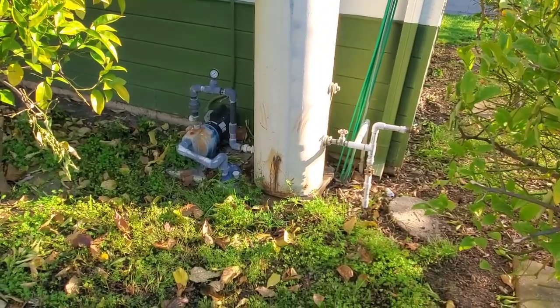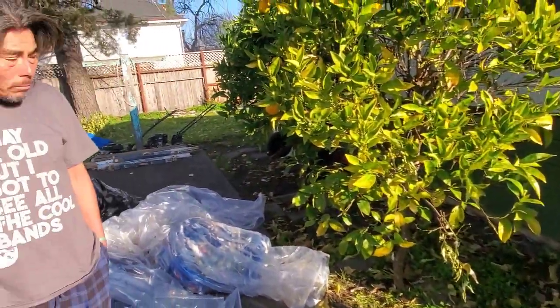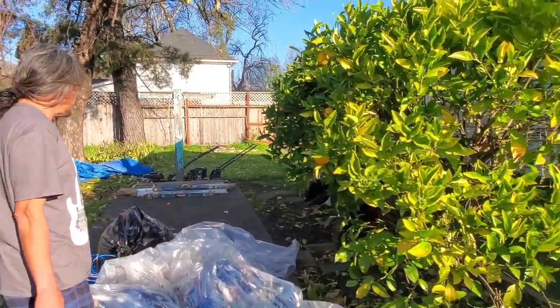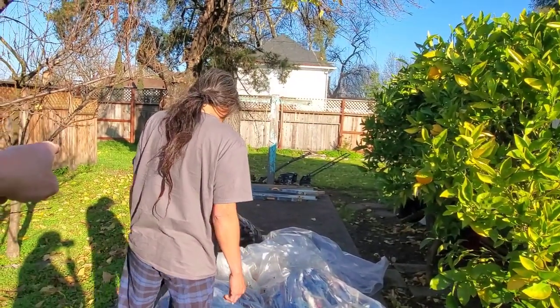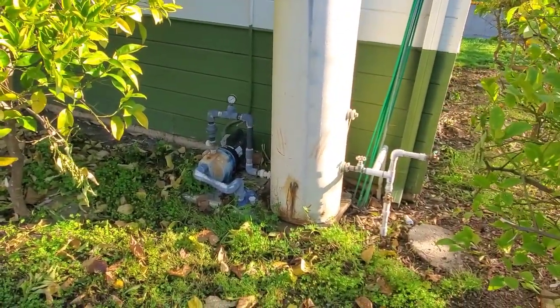Are you going to redo them? Yeah, I got to at least the run out to the front. That's useless as tits on a bull. It's got so many breaks in it. I'm going to have to run a new line. I'm going to have to trench over here and bury and all that stuff. So, Nightmare City.